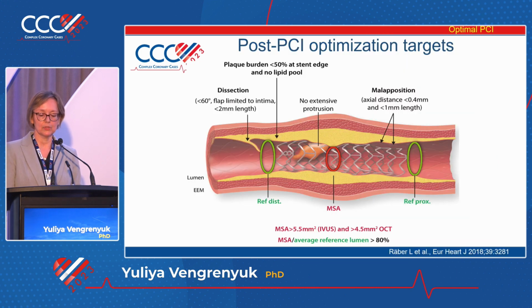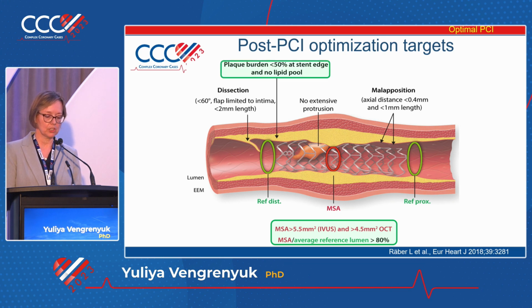I think this is the most important slide. I showed it a couple of years ago. It's still very relevant. We have it in the cath lab. These are all the optimal targets after imaging. Minimal stent area 5.5 for IVUS, 4.5 for OCT. No major dissection propagating into the media.